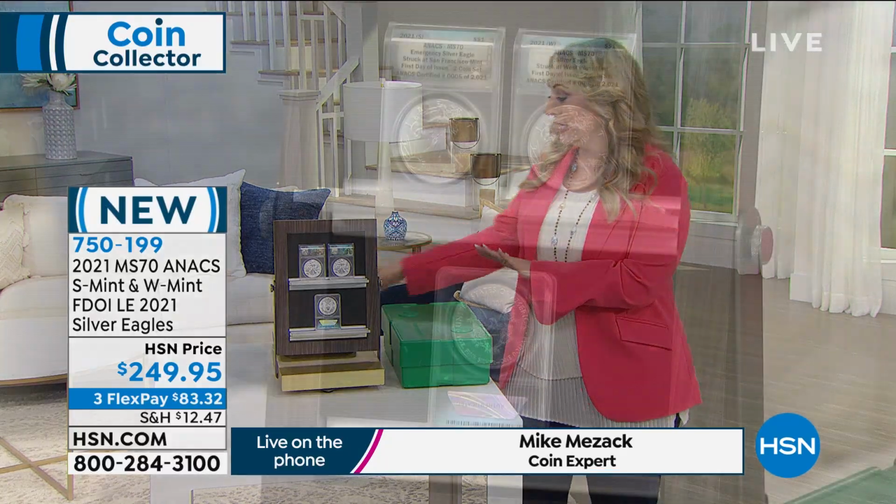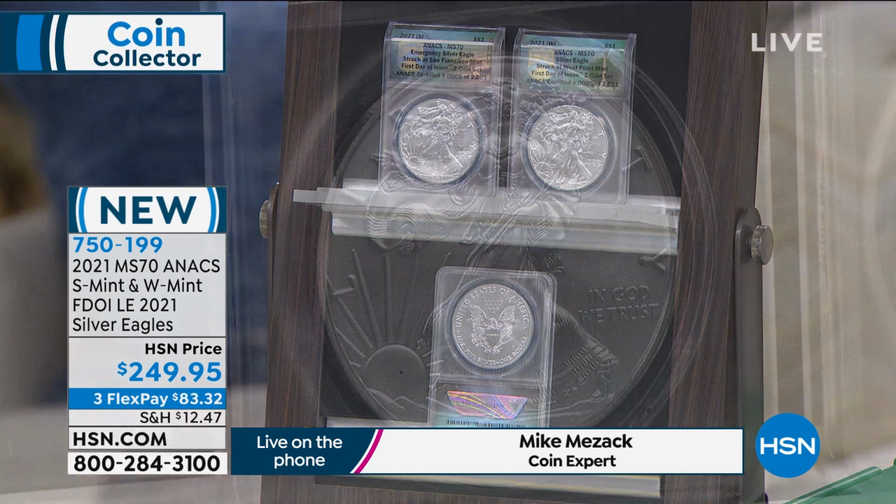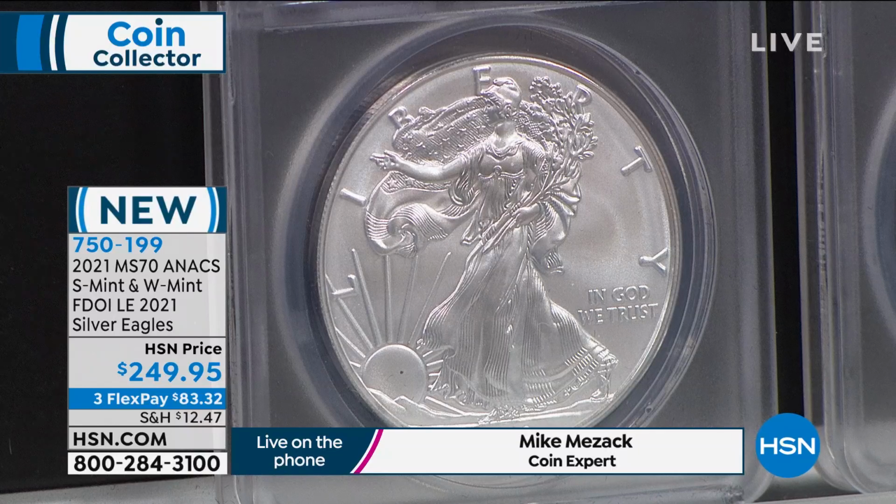It's item 750-199. I will let you know if this sells out during the show, but right now we still have a few left, so you can keep shopping for this. They're going very, very quickly. I know we went a little over on this in terms of time, but I think it's such an important coin. We'll squeeze something in someplace else, because once this sells out, you don't get another opportunity.